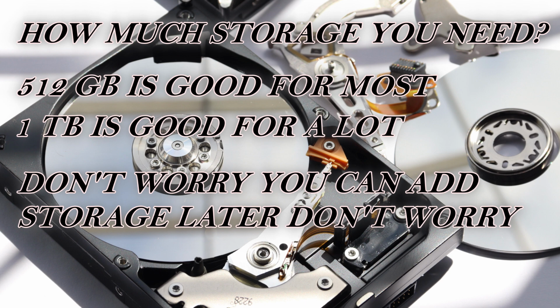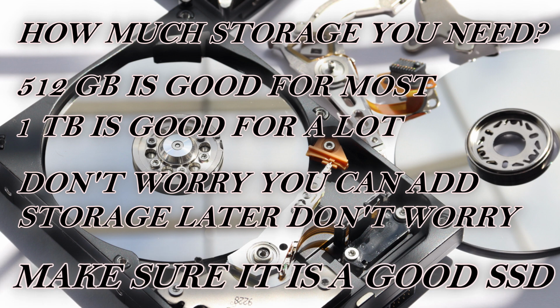Make sure the SSD is made by a reputable brand that is known for quality. You can easily check that. Just so you are safe when buying parts, keep that in mind.